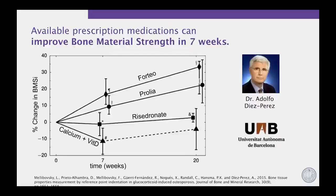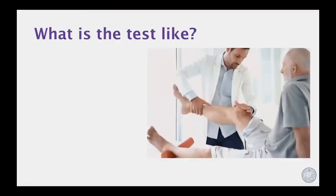And this was the start of many, many studies, such as I showed you all the symbols of the institutions, and I showed you the combined results. But it started with Dr. Adolfo Diaz-Perez, to whom I'm very grateful. Wonderful man.